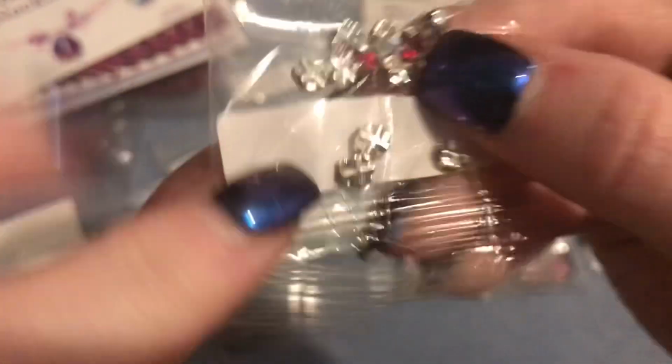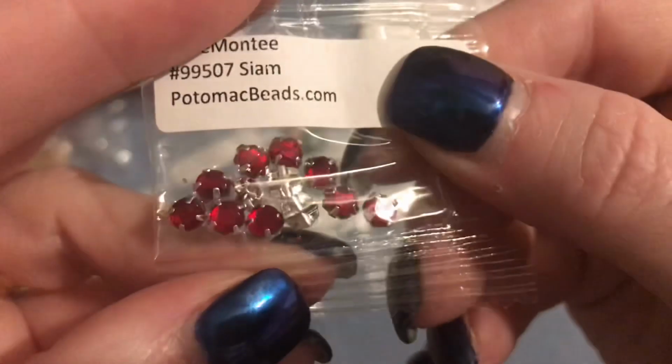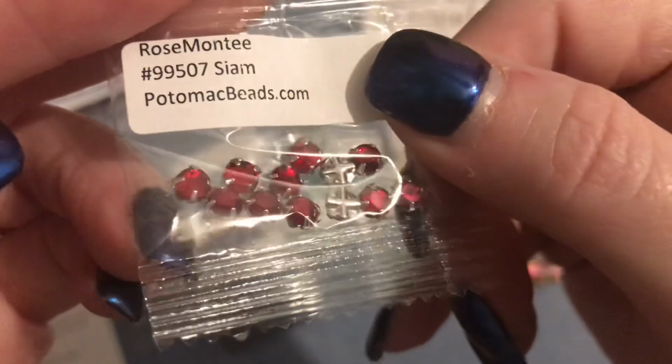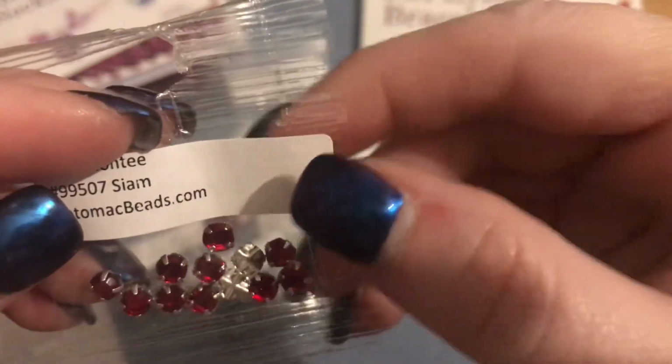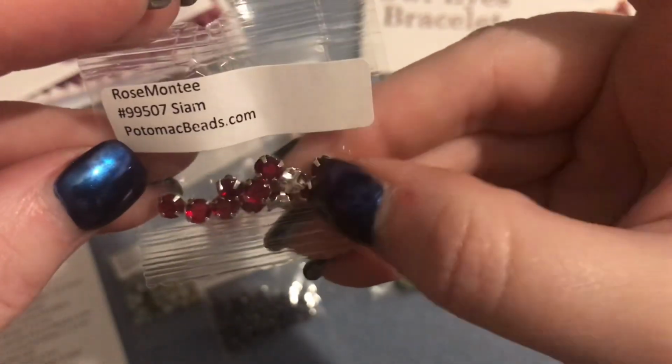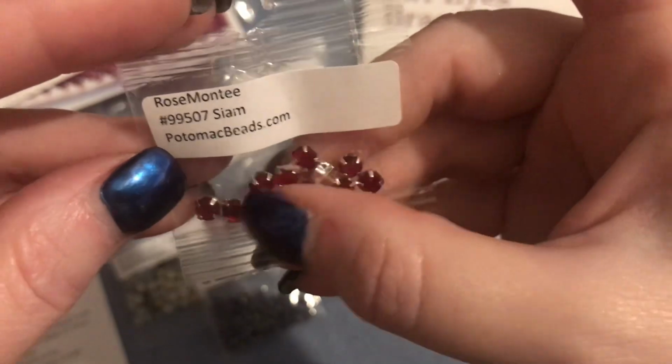Yeah, you can string them from either way. Those are super pretty. Love their Montes. Those are beautiful. And there are 20. Now, how many pieces do we have? It says 2 grams. Okay, so let me just count real quick. 12 of them in there.